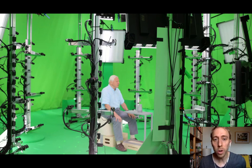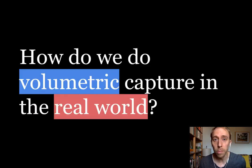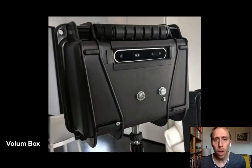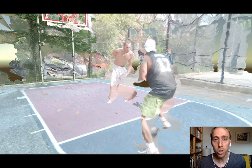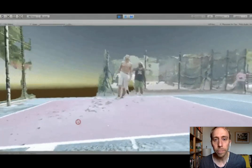David Attenborough is one of the greatest presenters of the natural world, but in this setup, he's totally removed from the outside world. The question we've focused on with this project is how do we do volumetric capture in the real world? We're focused on taking 3D capture out of the studio and making it portable. This is our studio in a lunchbox. Here's the real-world setup, light and unobtrusive, and the resulting demo footage.